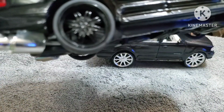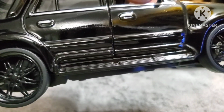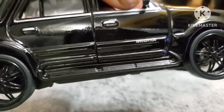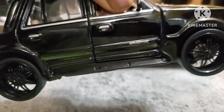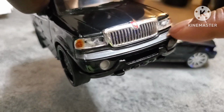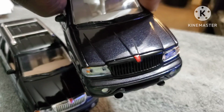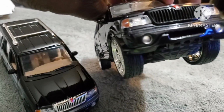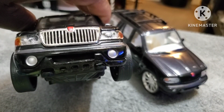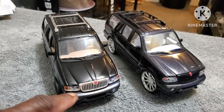I think with this one I also painted the running boards black, because I wanted the whole truck to be black. So I did paint the running boards black. The only thing I did not touch is this part right here on the front. I did not touch that. As you can see on this one, it's all the same color, even down at the bottom. So that's the difference. Also, I did paint the bottom of this one, so that is black. Like I said, this part right here is the only part I did not touch.